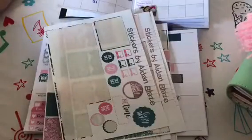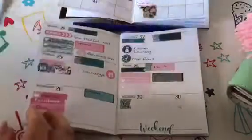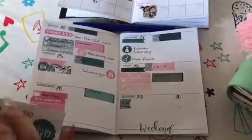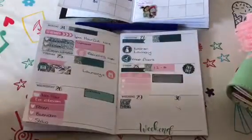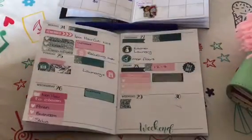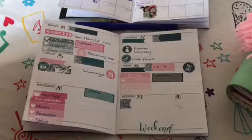And those. But actually, that just reminded me, I'm going to use this one right in there. So yeah, that is my plan with me for the week of the 24th to the 30th of July.